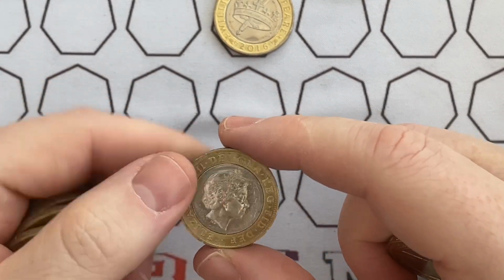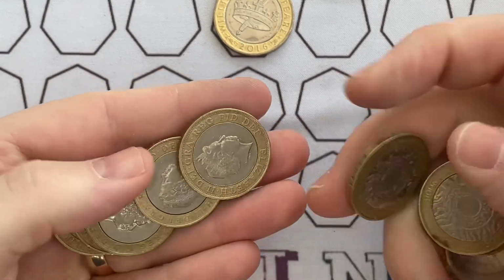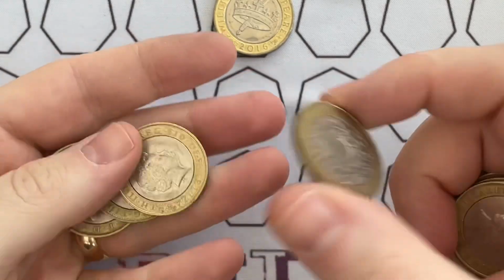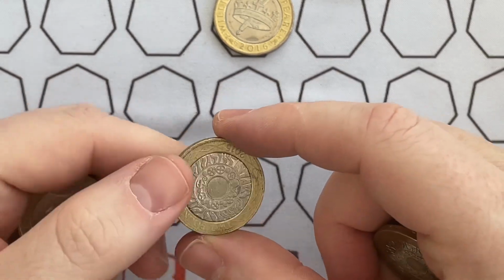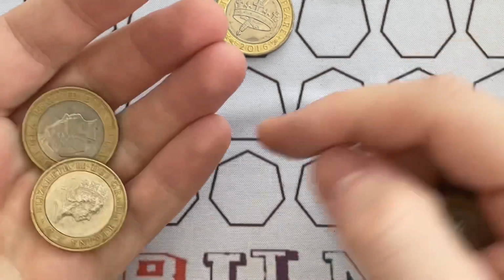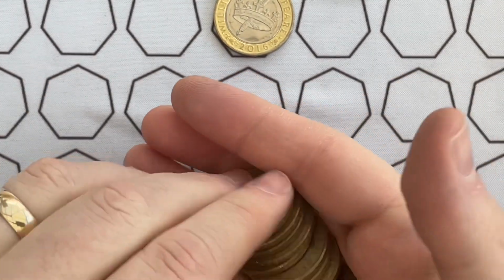These are 15s. We'll be checking for examples of where they are rotated. Found one not that long ago actually, and I was having a look on eBay because sometimes the rotated coins, especially if they're all the way completely the wrong way around like that, or the queen's completely upside down, I've seen them go for maybe £25, which I think is a great price.